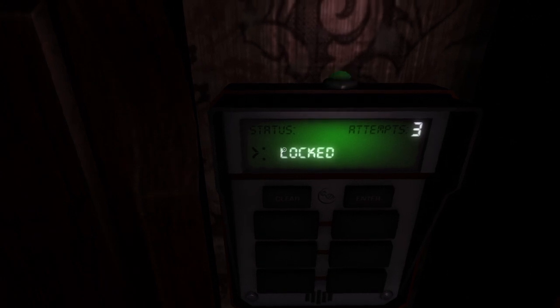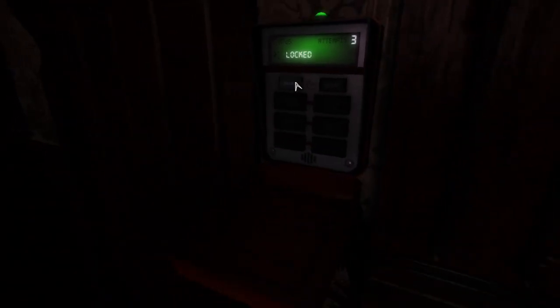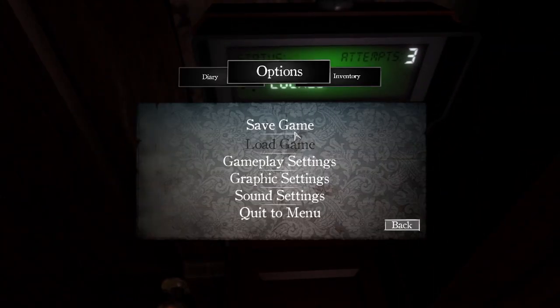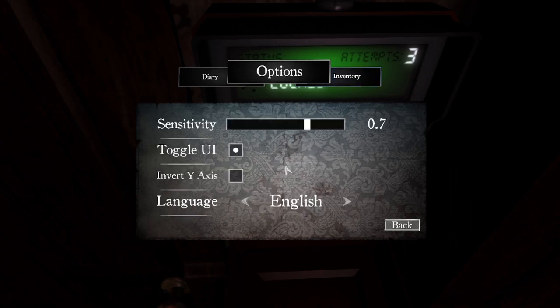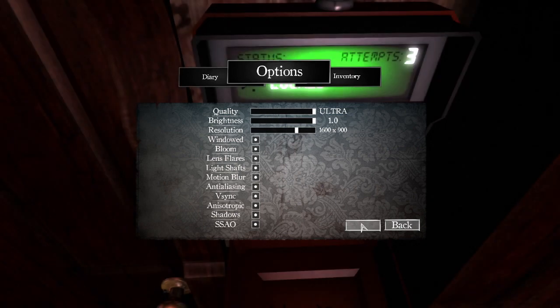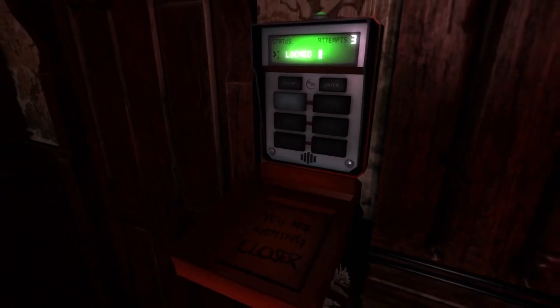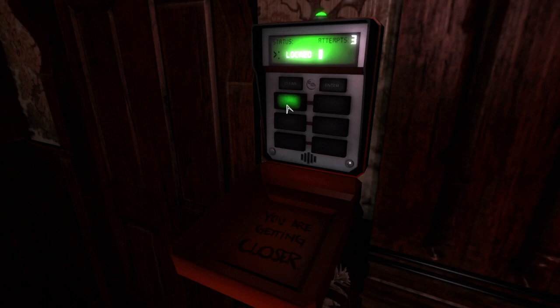Oh, wait, this is green now. Oh! That's attempts three. Oh, okay. What inputs can we do? Can we inspect it without inputting anything? It's really dark. I can't... Oh, let me turn on a light. Gameplay... Nope. Graphic. Brightness. Accept. Okay. You are getting closer. Ooh. Oh, it's musical. Oh, no.